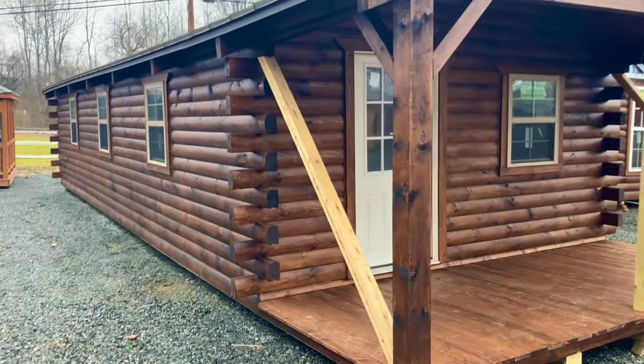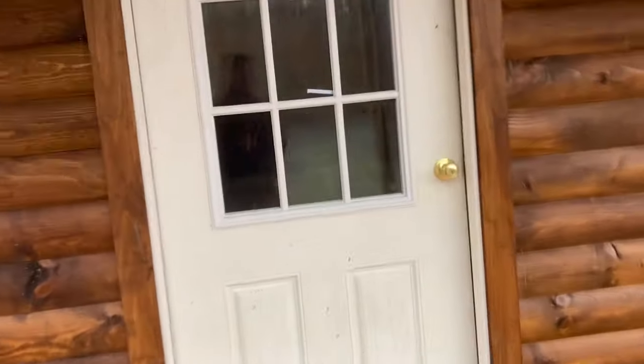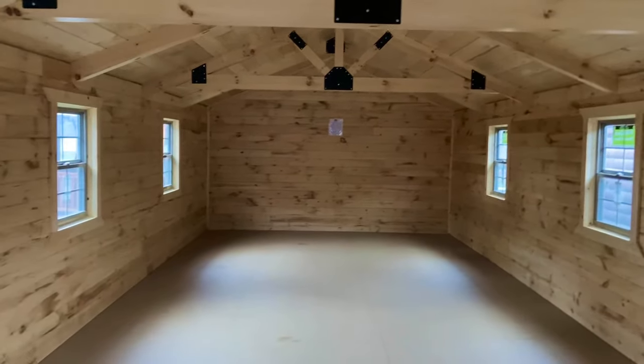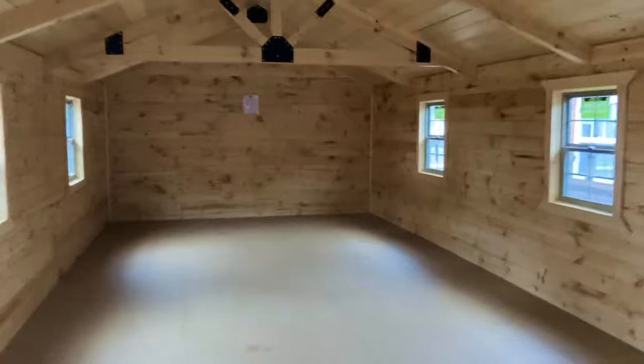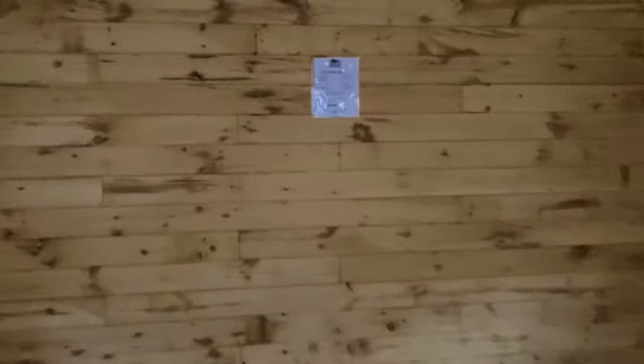All right, another cabin, a similar design. This one looks quite a bit bigger. Let's go take a look inside. Oh wow, this one's huge. This is huge, guys. Let's take a look at the price in here. All right, this one is 24,000 and it's a 14 by 42.